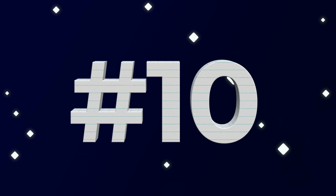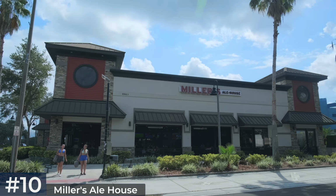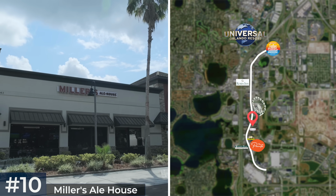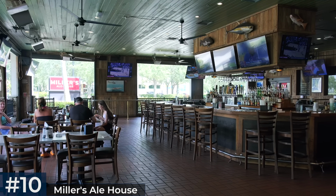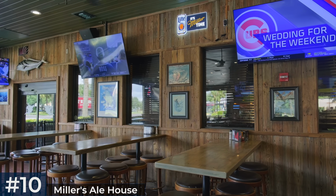In 10th spot is Miller's Ale House, a sports-themed casual dining chain restaurant situated 3 minutes away from Point Orlando and opposite Orlando Heli Tours. Miller's boasts an inviting patio visible to passers-by, with an open-air dining space containing one of two bars and an abundance of television screens showcasing a variety of sports events.